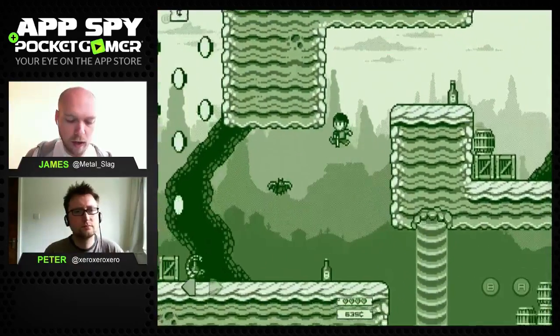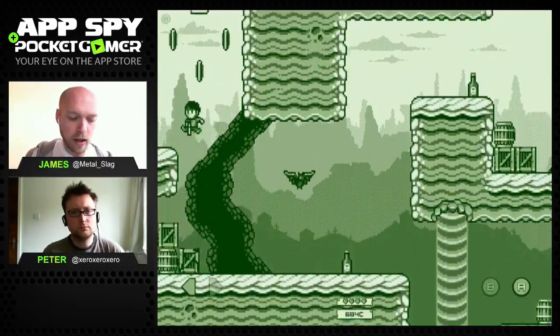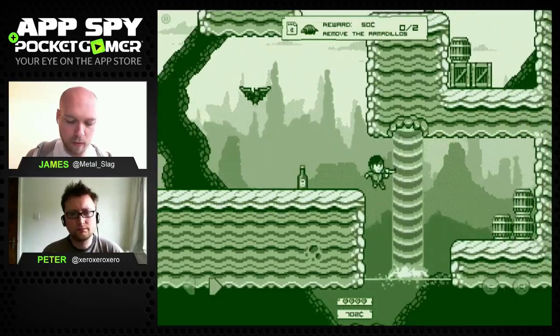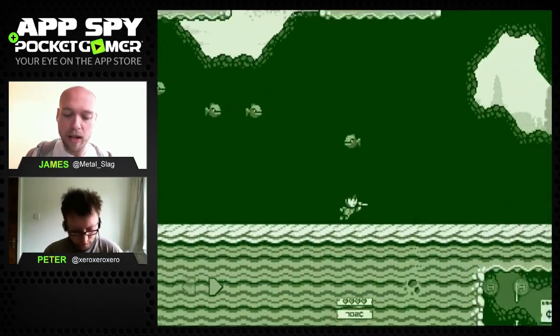This is okay. If you really love your pixel art stuff, then you may like it. There's a lot of hazard in the levels, which is good, and you can die quite easily. The controls are fairly responsive. I don't like the size of them; they're too small here. But maybe you can change that. I'm not 100% sure.